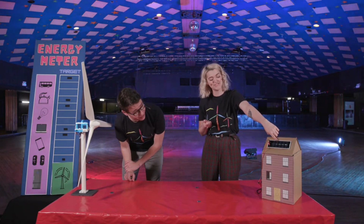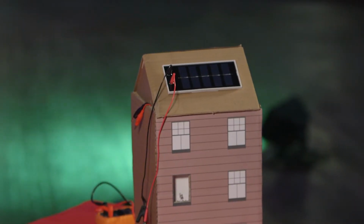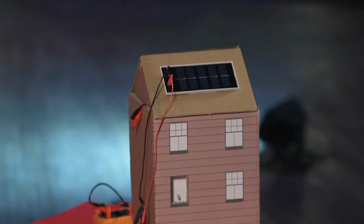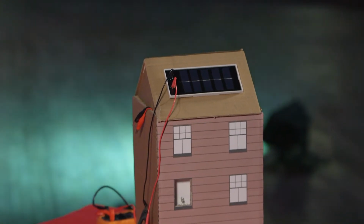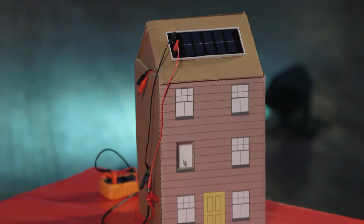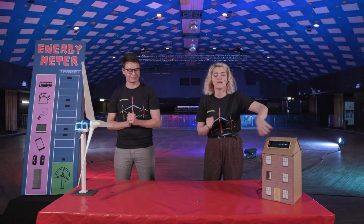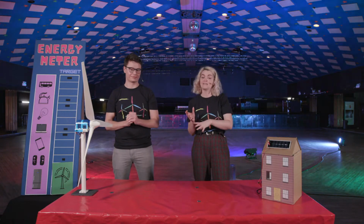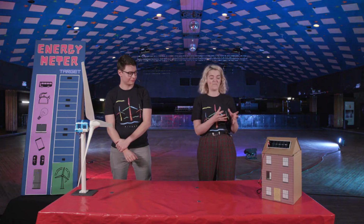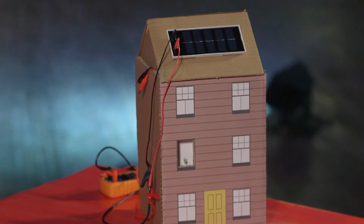Hey, that looks like our flat. Oh, with a solar panel on top of it. I know! So inside this solar panel are thin layers of specially engineered materials sandwiched between glass. Now, when the light hits these materials, some of that light energy is turned into electrical energy. Engineers call this a photovoltaic panel. Photo meaning light, and voltaic meaning electricity.